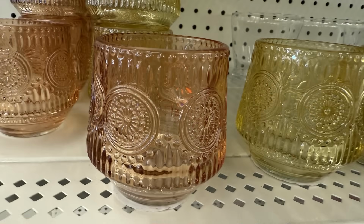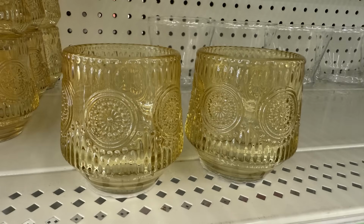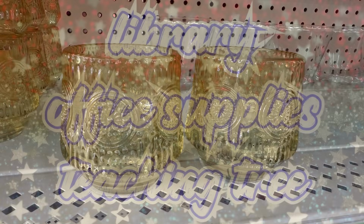These little votives are orange and yellow. I love all the detail to the glass. Those also were the $1.25.